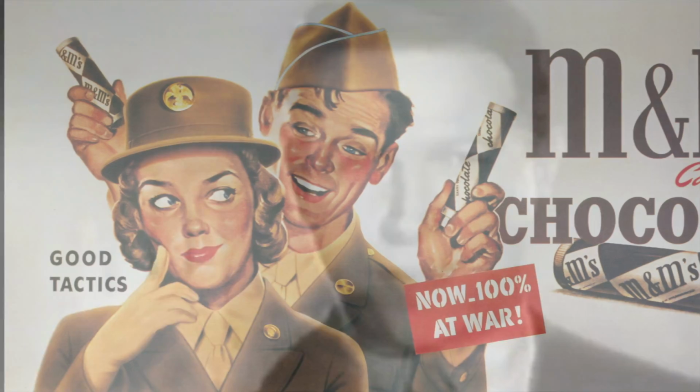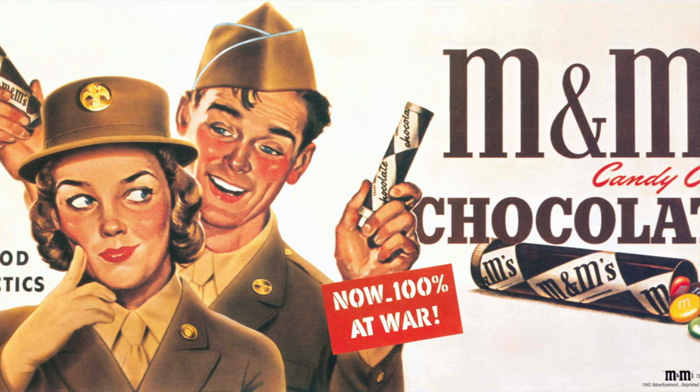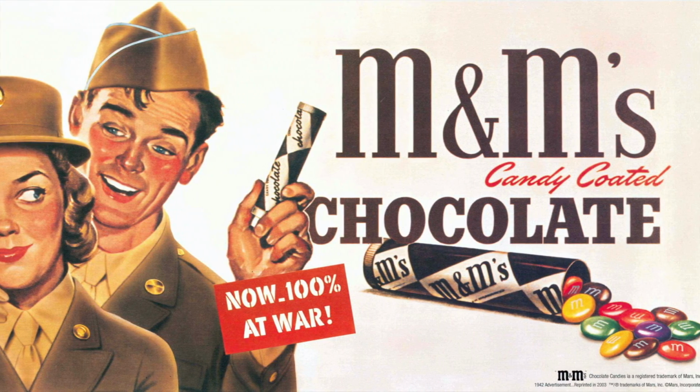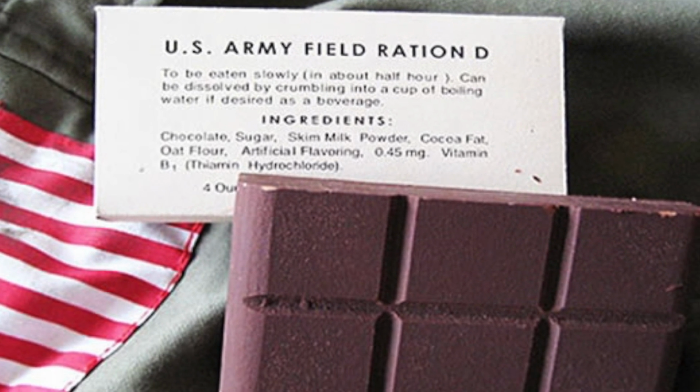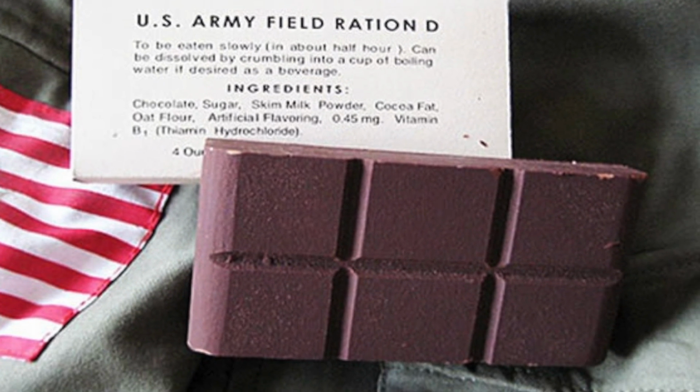The soldiers immediately loved them, and they were seen as a huge improvement over the de-rationed chocolate bars that were previously supplied to troops that they despised so much they even nicknamed them Hitler's secret weapon. And so, this kept the demand for M&Ms skyrocketing throughout the war as the US military continued to order them in greater and greater quantities.